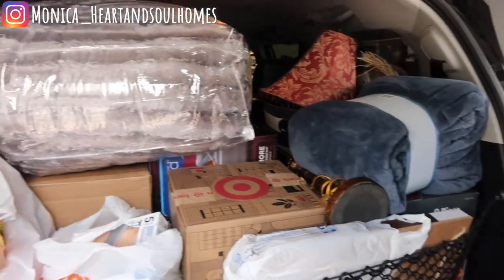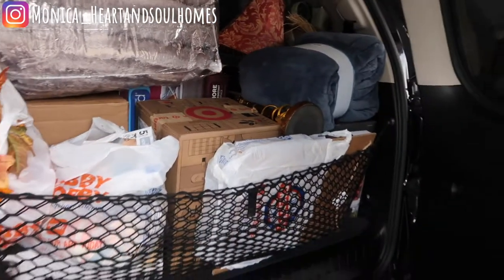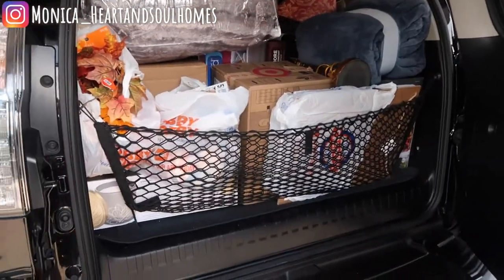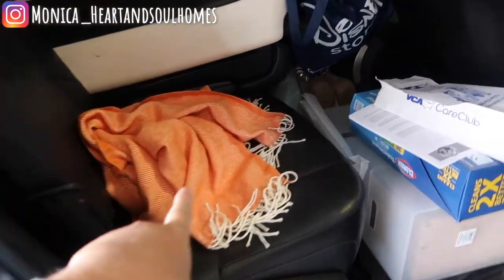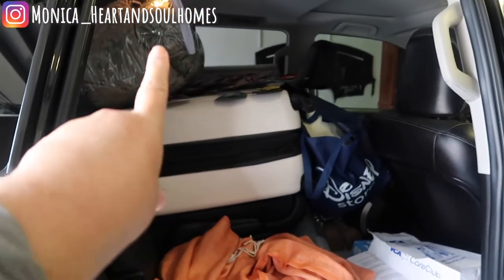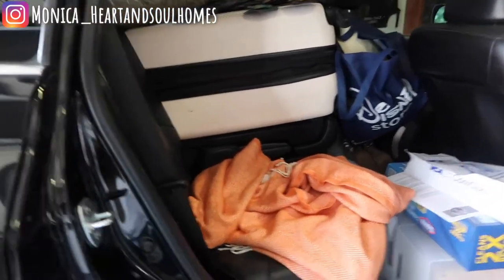We're all packed up. The dogs are ready. We've been to the vet and we're gonna get going. This is the little area that is carved out for the pups. So we are filled to the brim.